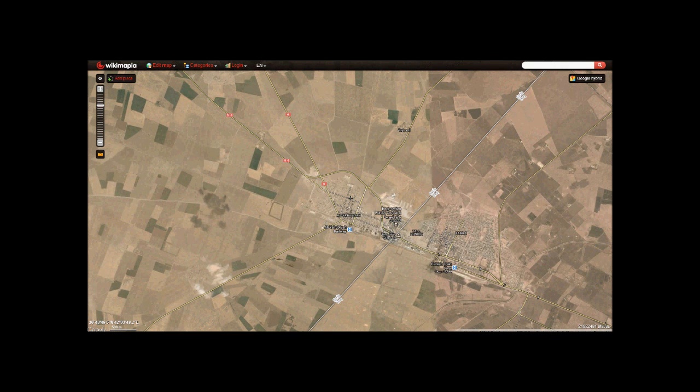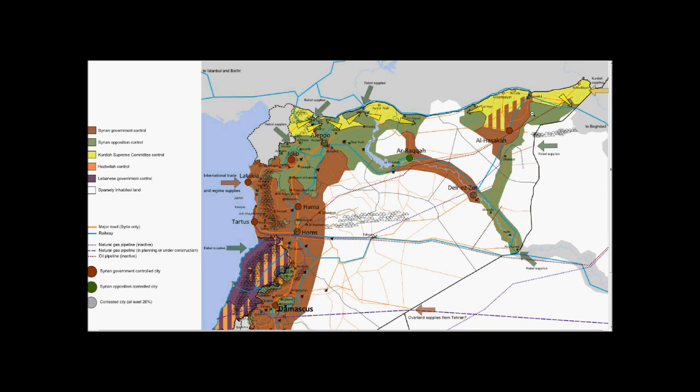But anyway, so the strategy, it seems, that the Turks are trying to implement here is to take all the rebel supply lines from Turkey and from Iraq, cut them off from their supplies, let them dwindle, and then basically push them out of the entire northwestern section of Syria. And so far, they've been advancing very, very quickly. It's quite surprising.